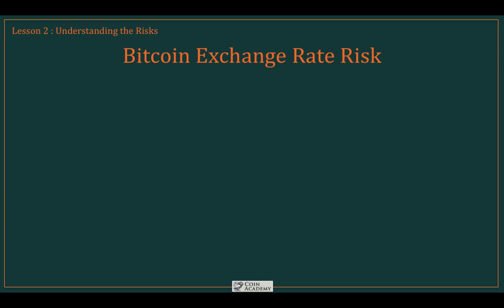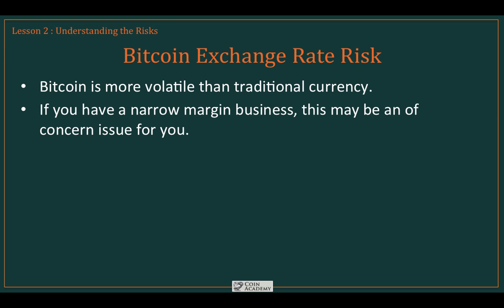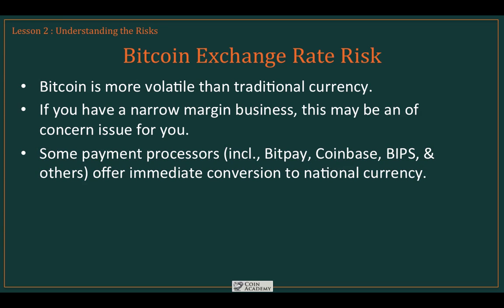Another issue that is very much a real-world issue is Bitcoin exchange rate risk. Now, admittedly, this is no different than dealing with any sort of foreign currency exchange, and that's really the way to think about it. But Bitcoin is more volatile than traditional currencies. If you have a narrow margin business, this may be an issue of concern for you. You certainly don't want to be in a situation where you are holding Bitcoin if you're absolutely essential on having national cash for your operations. Some payment processors, however, including BitPay, Coinbase, BIPs, and a number of others, offer immediate conversion to national currency if you're using their system.